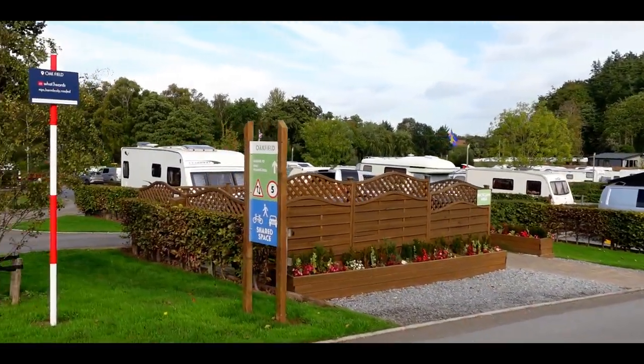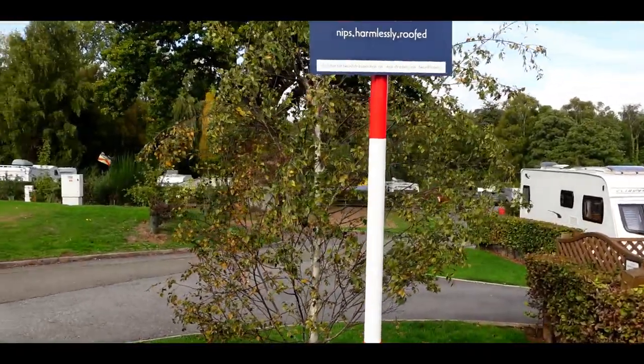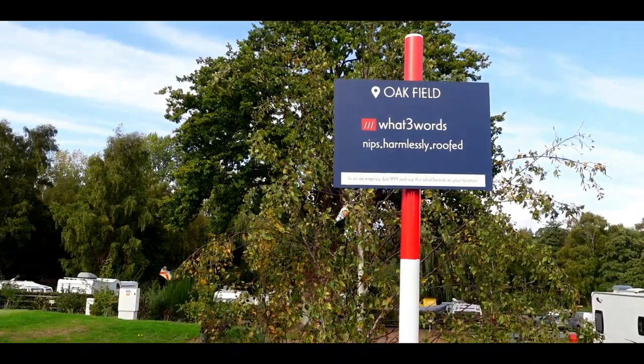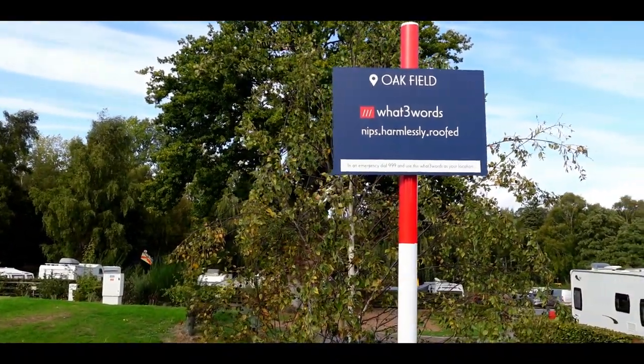We've got another What Three Words location. What are we on this one? So this is down where we're parked. So this is the location of the What Three Words: Nips harmlessly roofed in the oak field.